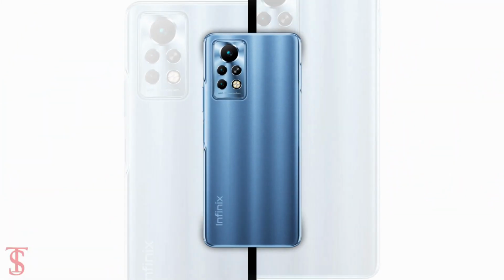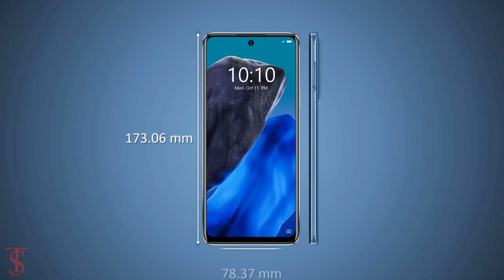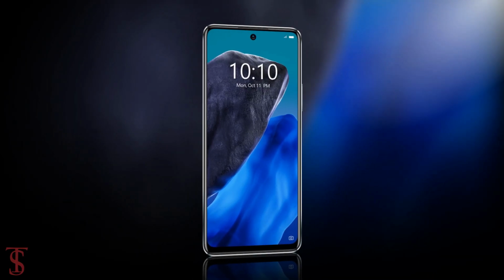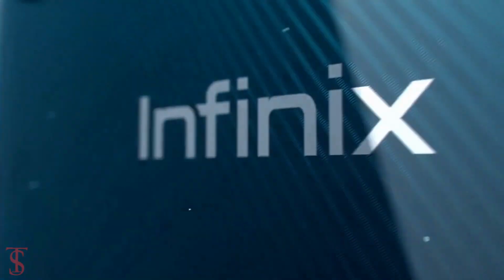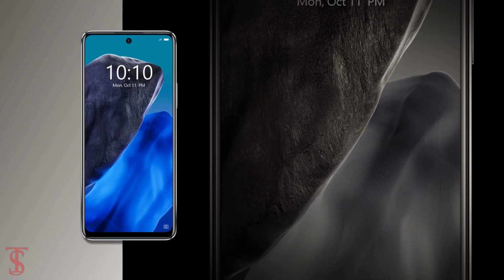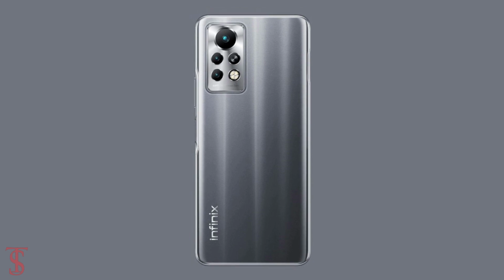The physical dimensions of the smartphone measure 173.06 by 78.37 by 8.7mm, and it weighs around 209 grams. Now talking about the pricing and availability details. Unfortunately, the company hasn't revealed the pricing details of the Infinix Note 11 Pro at the moment, and the phone is said to be available soon in some selected markets in Haze Green, Mithril Grey, and Mist Blue color options.